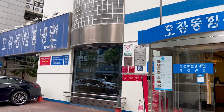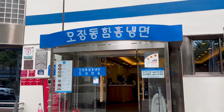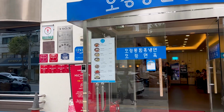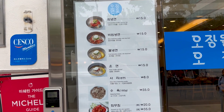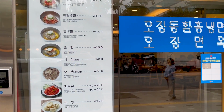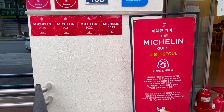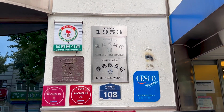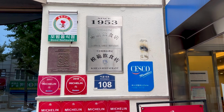My last stop is a cold noodle Naengmyun restaurant, also in the Ulchiro area. This one has been open since the 1950s, around the time of the Korean War, and has received many years of Michelin Guide Seoul. Naengmyeon, which literally means cold noodle, is considered a North Korean cuisine. A lot of people from the north ended up coming down to the south during the Korean War and apparently settled in this area, and that's how this restaurant came to originate.